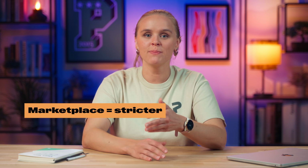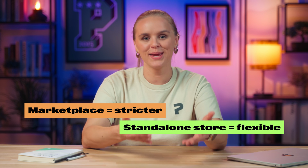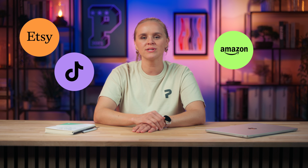Return policies aren't one size fits all. They depend on where you sell. And some platforms have rules you can't change. If you sell on a marketplace like Etsy, Amazon, or TikTok even, the platform has its own return windows and protections in place. In some cases, you're expected to accept returns even if Printify wouldn't normally cover it.